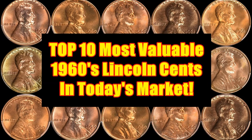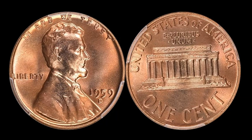So as we move forward, I just want you guys to realize that these are real world values. Every single sale is from Great Collections because they have been the marketplace that sells a lot of these high-end coins. And that couldn't be any more important today in 2023. All right, so let's go ahead and go in descending order. We do have that honorable mention coin.